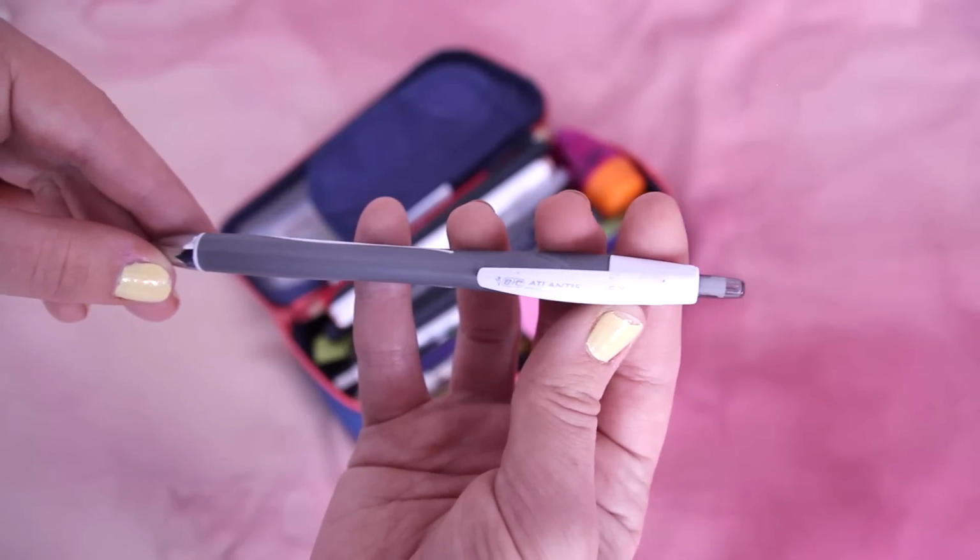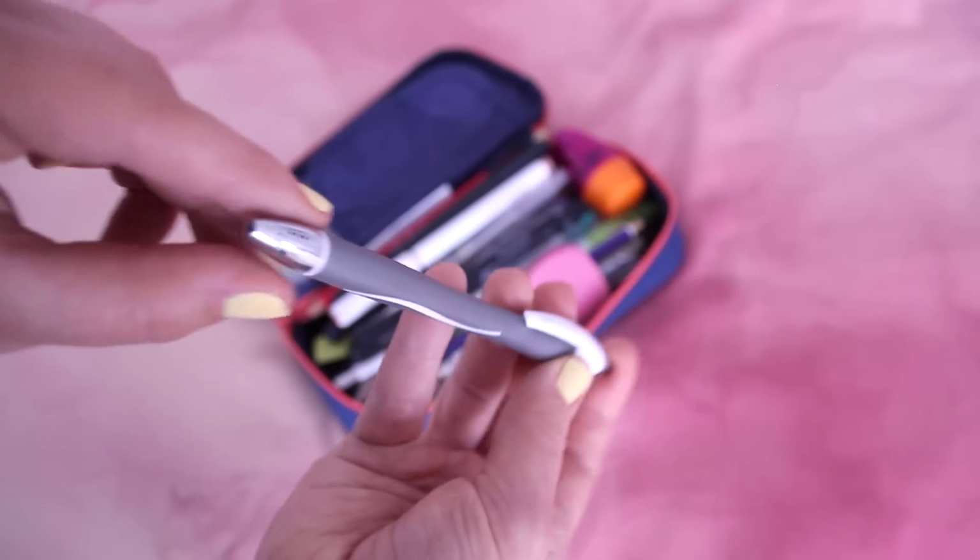My favorite pen to write with is a Bic Atlantis. This is the fine point. I hate writing in pencil and I only like writing in black pen and pen that is fine tipped, so these just happen to be my favorite. But if I don't have that pen on hand or whatever the case is, I will settle for the Bic, literally like cheapest pens there are.